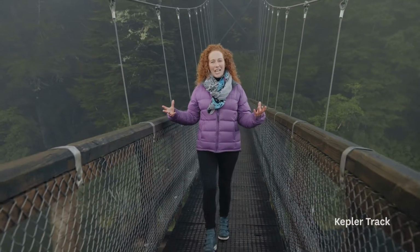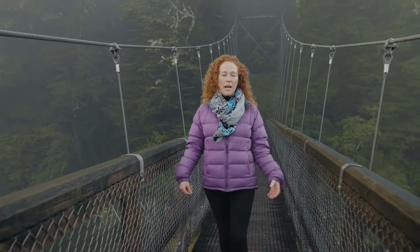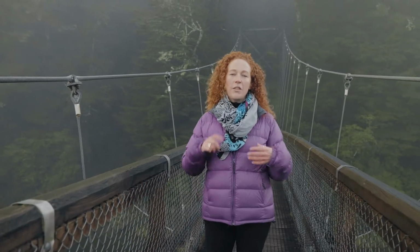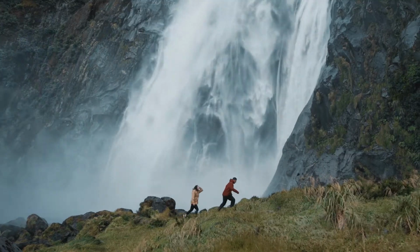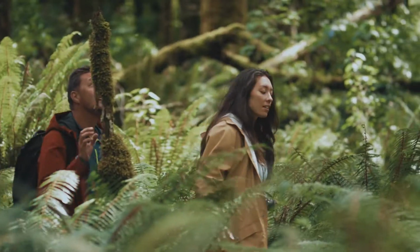So here we are on the Kepler Track. The Kepler Track is one of New Zealand's great walks, and Fiordland is home to a third of these great walks. The Kepler Track, the Milford Track and the Routeburn Track. Each of these walks is 3 to 4 days and crosses over amazing alpine passes, views of waterfalls and through beautiful dense rainforest. Now, if your clients are wanting to do a great walk, I highly recommend you book ahead of time as these do sell out.